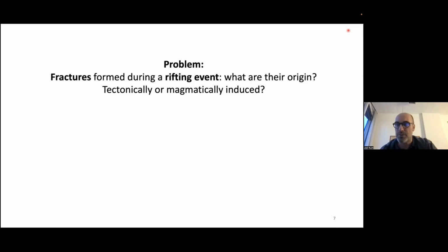So we know that all these fractures in the divergent plate boundary form during rifting events, and we know that there is a kind of competition between tectonic and magmatic forces, and this example is quite new actually for what we know, at least on land. We don't know what is going on at ocean bottom, so at least on land we know that often all the morphologies are generated by dike intrusion.